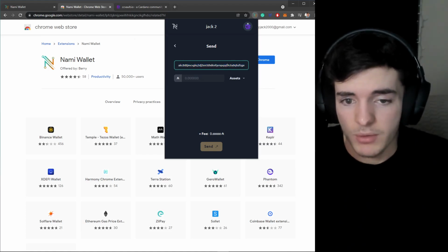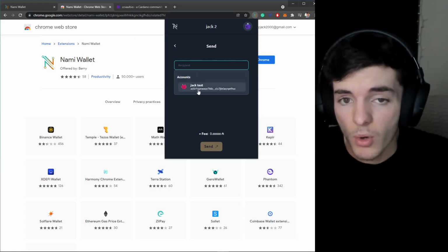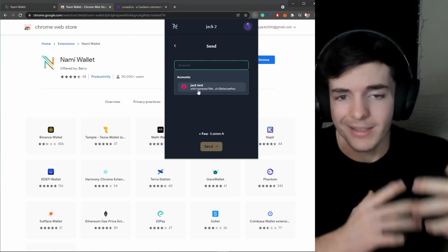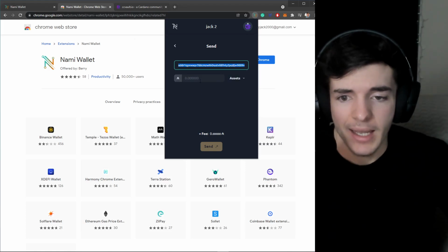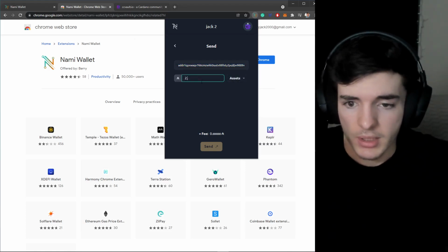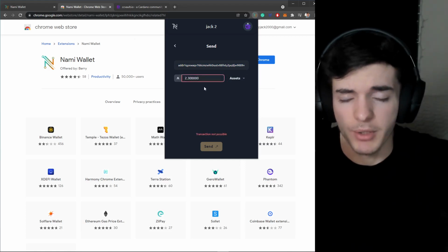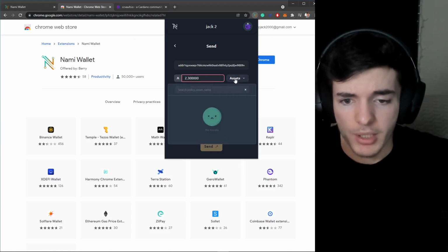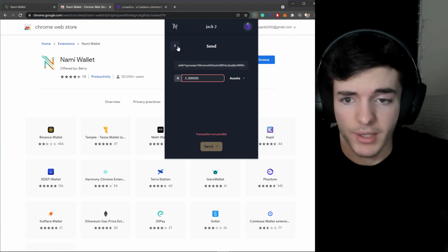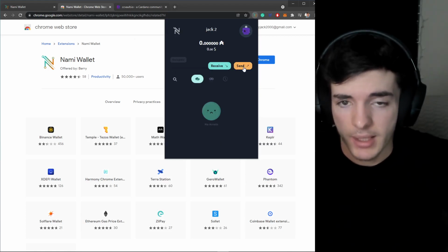With Nami, however, it's really useful. You can actually go over here and it'll pop up with your other wallets. So you can send from wallet to wallet inside your Nami wallet, which is really nice. And then you can type in an amount here, and you're good to go. So let's say we type in 2.3. Transaction not possible. We don't have any ADA in our account. And then we can also show some assets. I'm going to demonstrate this in a wallet that actually has stuff in it in a sec here, but that's basically the basis of receiving and sending.